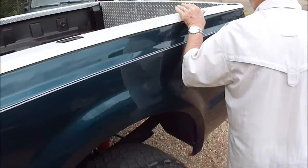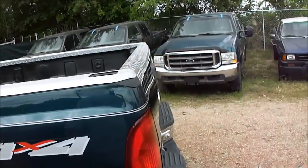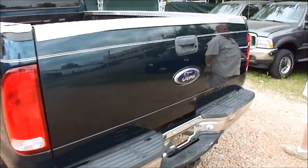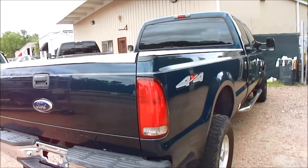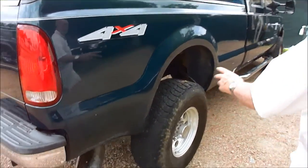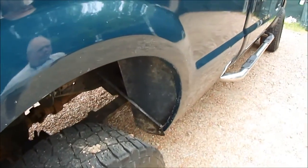It's got a bed liner, you can see. Now under this bed liner, there is a 5th wheel hookup. Come back here, heavy duty bumper. Down the side, see it? There's not a 5th wheel hookup under it. Okay, sorry. No 5th wheel hookup. You can look under here, it's a Mississippi truck. You can see that there's no rust or any of that on it.